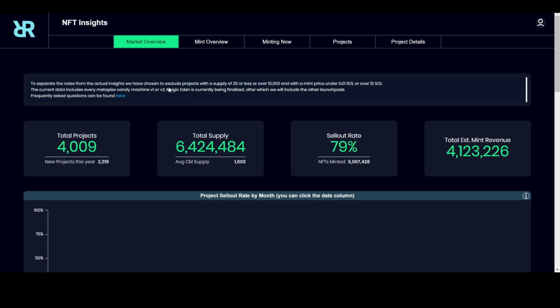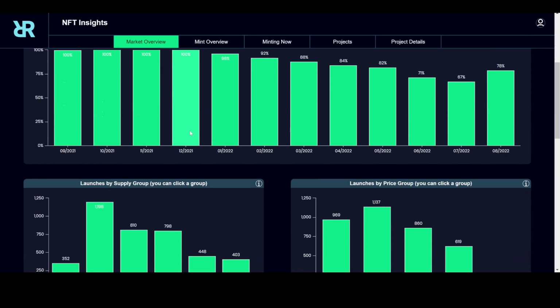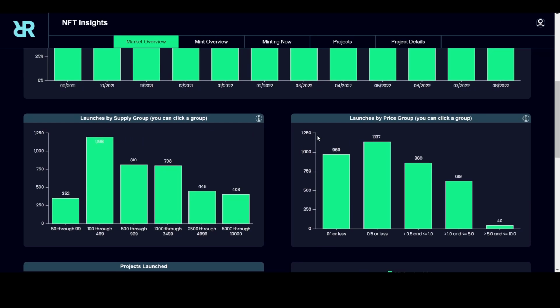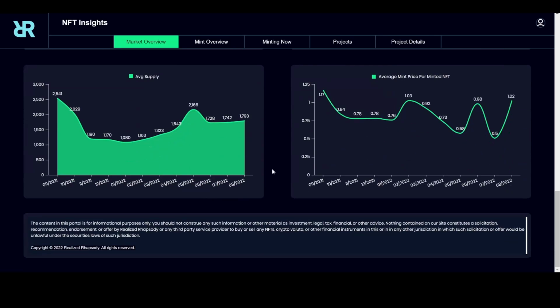After you click on this, it shows you the overall market overview of total projects, supply, sellout rate, total estimated mint revenue. It gives you a whole bunch of charts with information on that. As you see, launches by supply, launches by price, all these different graphs and charts. Still a work in progress, however.